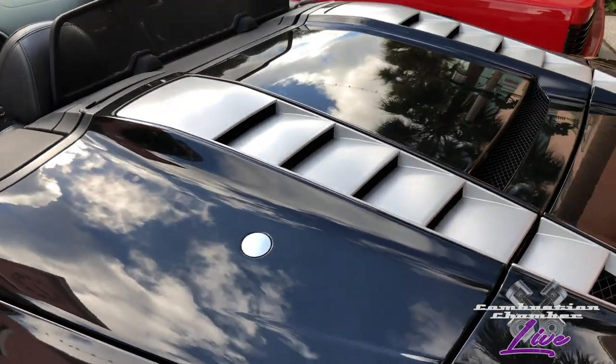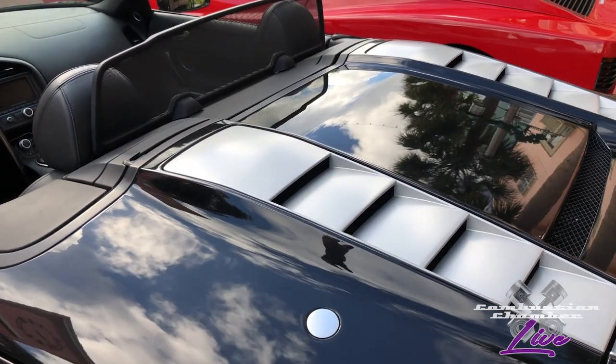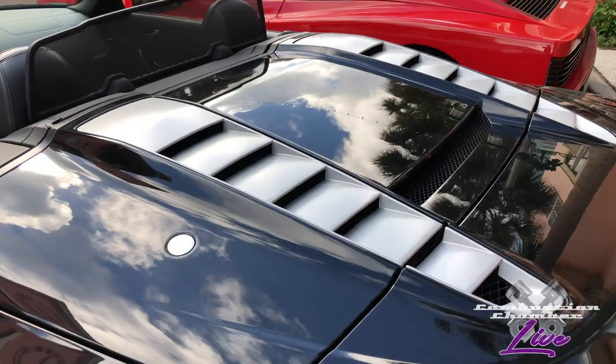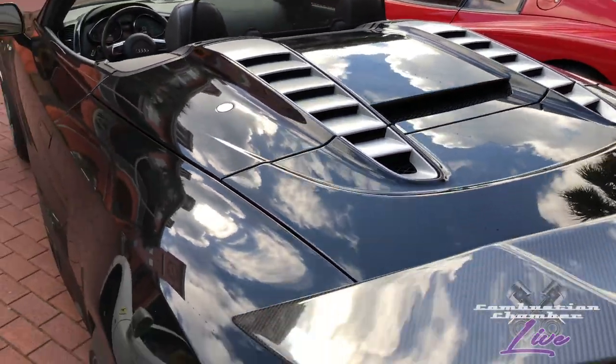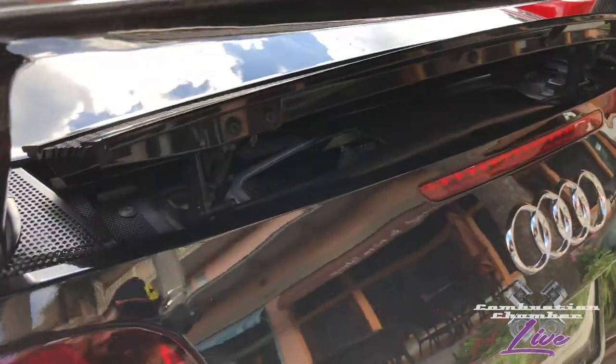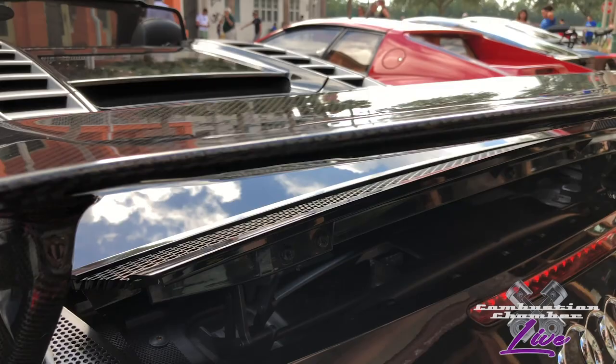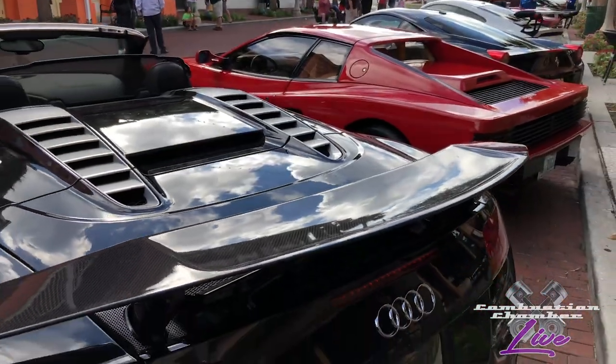So like a Gallardo, this whole hatch will come up just a little bit so the guy can get the top back up, because it rains all the time here. But you can see that the factory spoiler is in its up position there to create downforce for the vehicle. But he has this aftermarket spoiler as well.